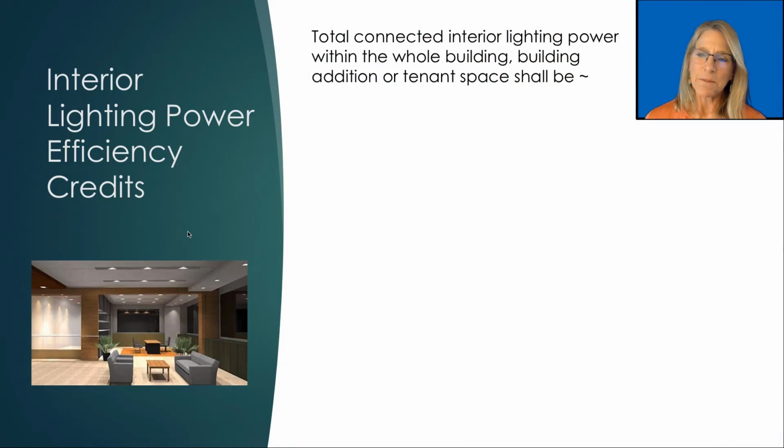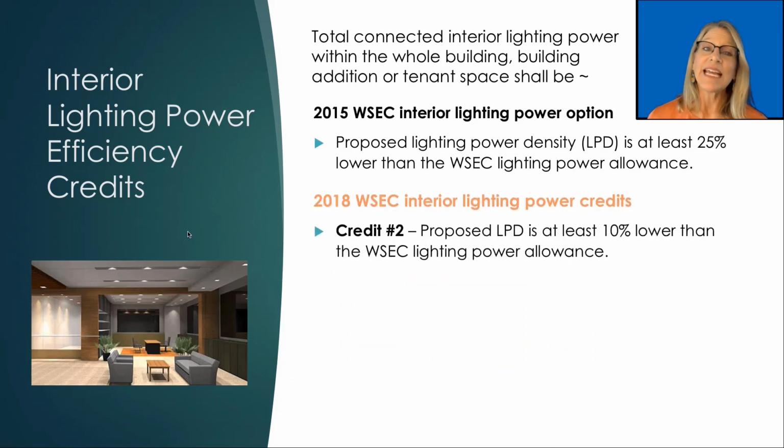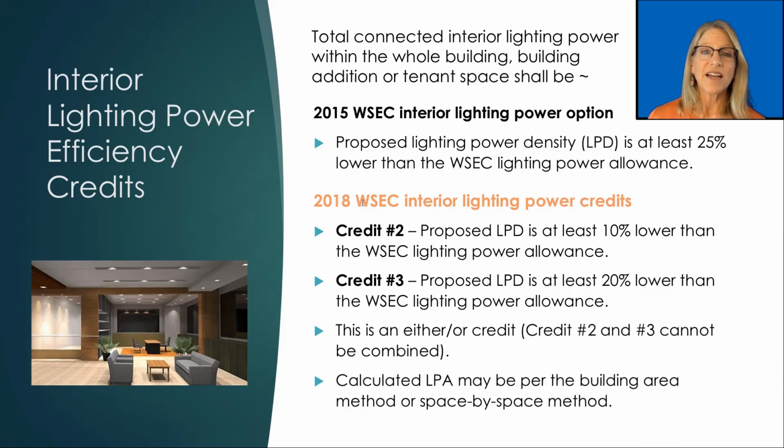In the 2015 WSEC, the interior lighting power option requires the proposed lighting power density to be at least 25% lower than the WSEC lighting power allowance. In the 2018 WSEC, this one option has been divided into 2 credit packages, with 1 credit for projects where the LPD is 90% or less than the lighting power allowance, and the other for projects where the LPD is 80% or less than the LPA. Stated differently, there are credits available for projects where the lighting serving a building or space is 10% or 20% lower than the code maximum LPA. And note that this is an either-or credit, meaning they can't be combined. And these credits may be determined using either the building area method or the space-by-space method.